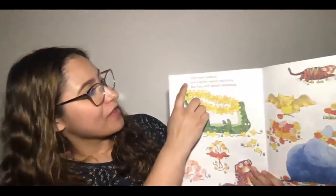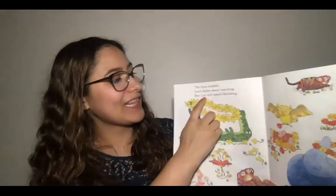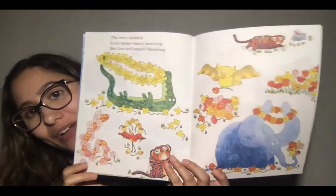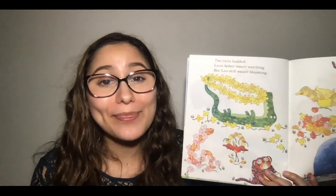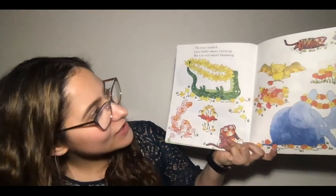There we go. The trees budded. Leo's father wasn't watching, but Leo still wasn't blooming. Ooh, now it's springtime, and it looks like there are flowers growing on the plants. It looks beautiful.